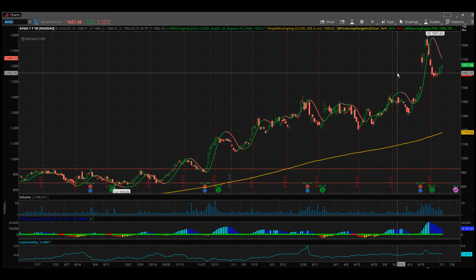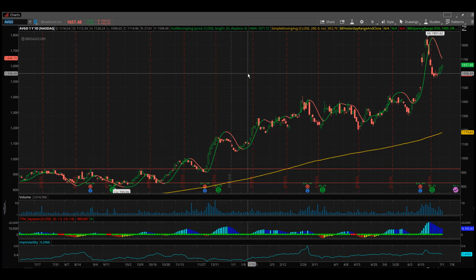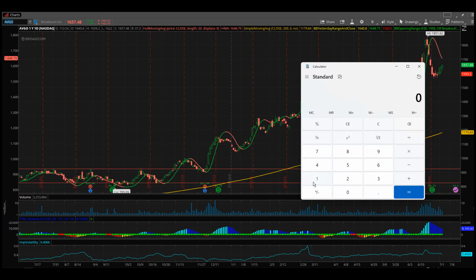So post-split, of course, it doesn't change a thing about the fundamentals of the company, but it certainly makes the shares and many of our options premium selling strategies much more accessible after the split. So I'll start here with Broadcom, AVGO. And of course, if we were to just sell covered calls on this, we would have to buy 100 shares of stock. And at the current price of about $1,660 a share, that means that to do just one covered call contract on Broadcom, we would be looking at $166,000 of stock to get into this trade. And once we own that 100 shares, then we could sell call premium against those shares.